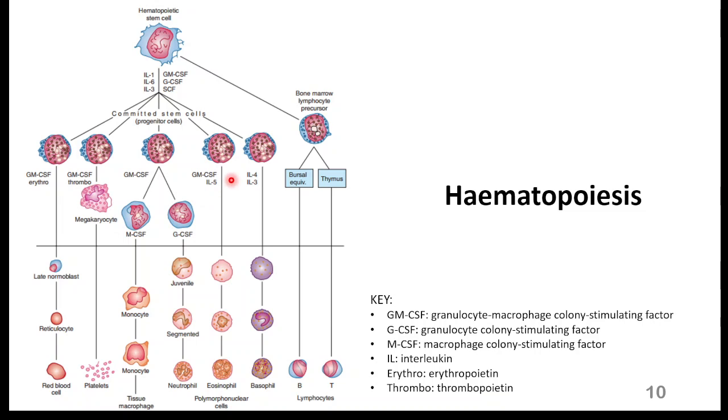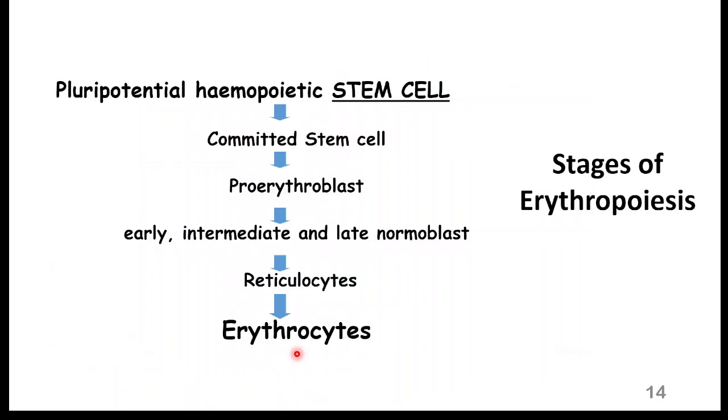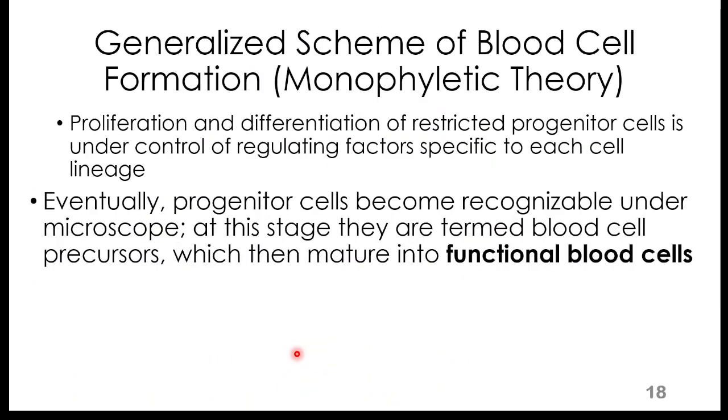And even some interleukins. Interleukin 5 is here, helps regulate the formation of eosinophils. Interleukin 4 and 3, basophils, and so on. Okay. So, eventually, with recurrent differentiation, the progenitor cells become recognizable, the lineage, the mature cells. We are able to eventually see the mature cells, and at this stage, they are termed blood cell precursors, which then mature into functional blood cells.